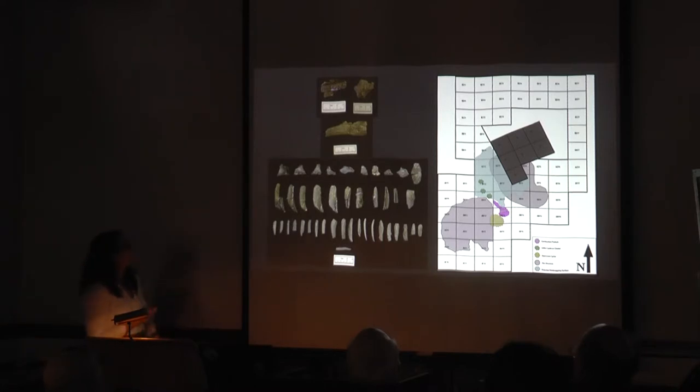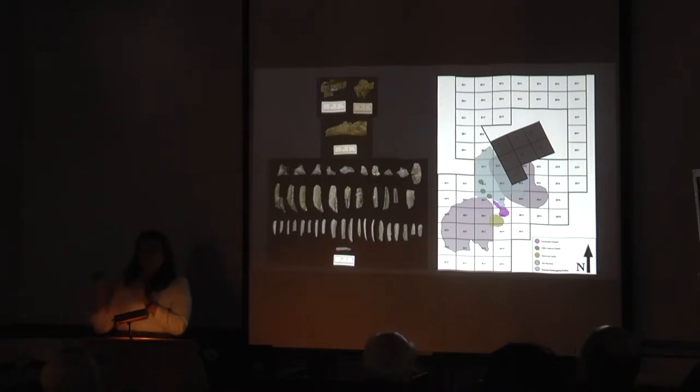Here's another cache. So this actually is coming from this cache here. And what we're seeing are more lateral core trimming, kind of secondary flakes, and another lateral core trimming. I think these are like 7, 4, and 3 different flakes that are fitting back together here. Again, there are these kind of patterns that seem to be coming out.